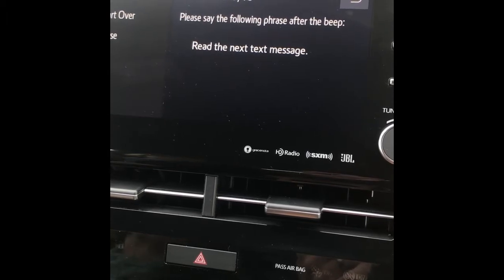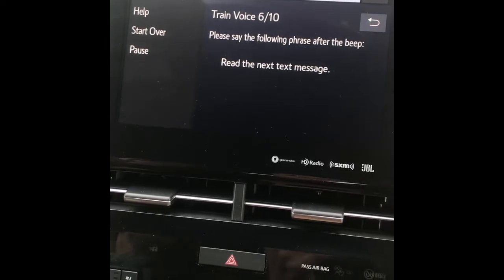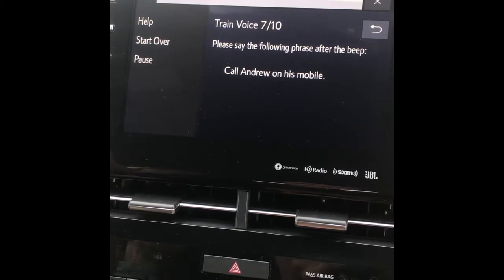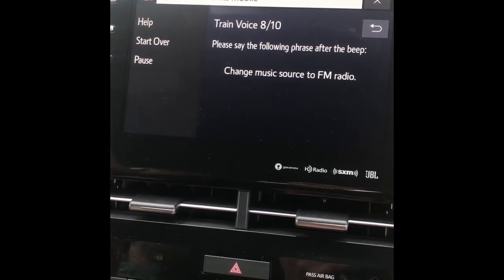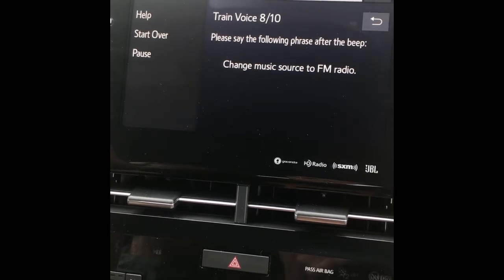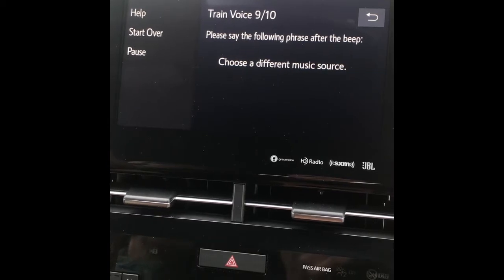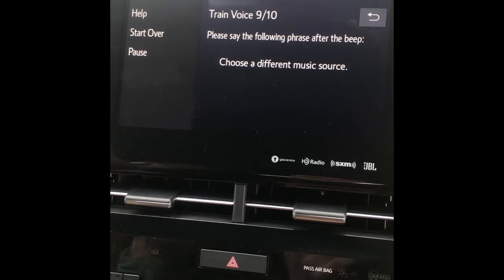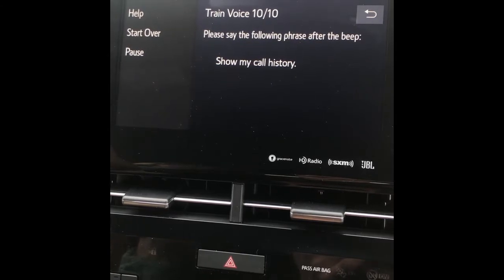Say, read the next text message. Read the next text message. Say, call Andrew on his mobile. Call Andrew on his mobile. Say, change music source to FM radio. Change music source to FM radio. Say, choose a different music source. Choose a different music source. Say, show my call history. Show my call history.